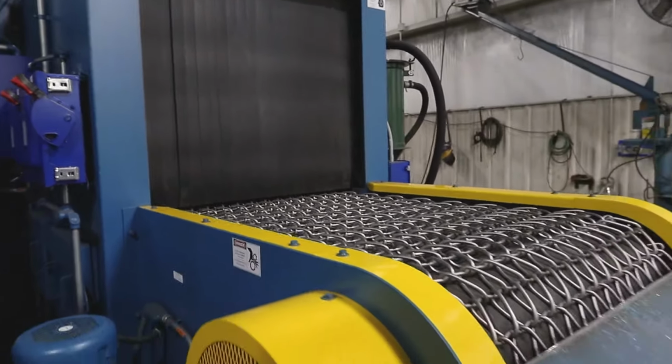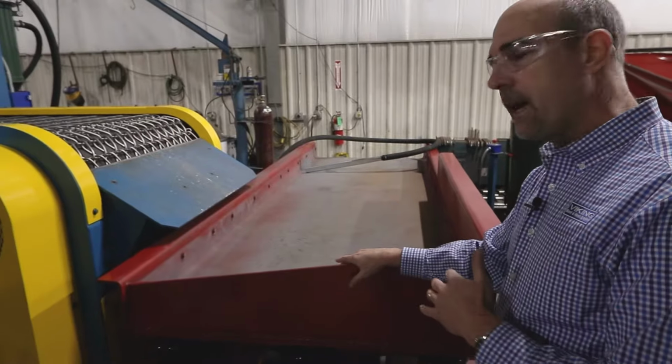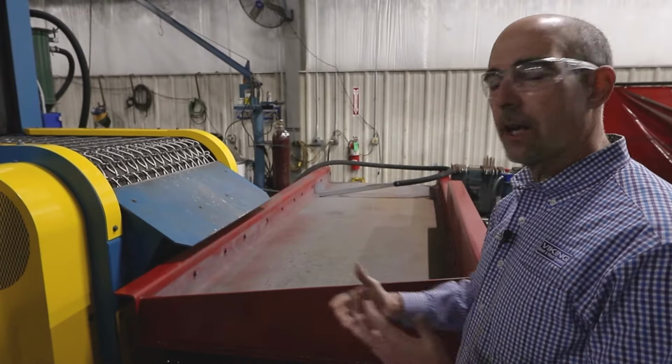A lot of times shot will come out with the parts, sand may come out with the parts. We've got a vibratory exit conveyor here that will help remove some of that. All the shot that comes into this and all the sand that comes into this conveyor will be conveyed back into the unit. It'll be recycled again.